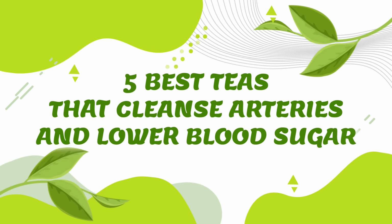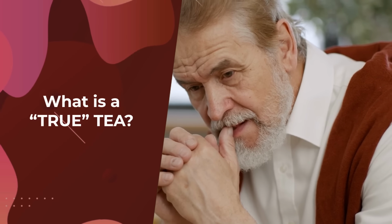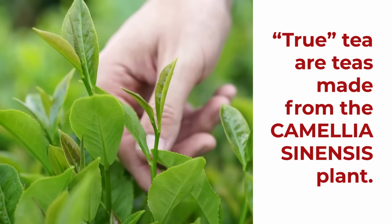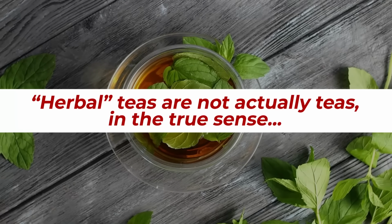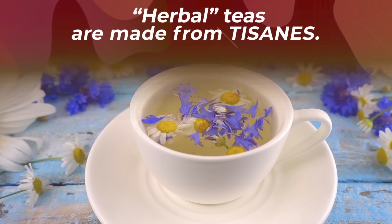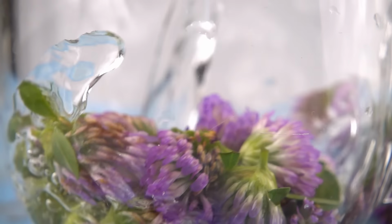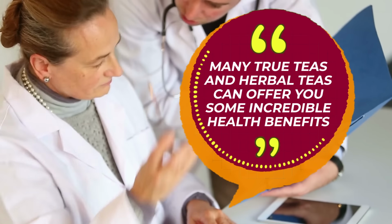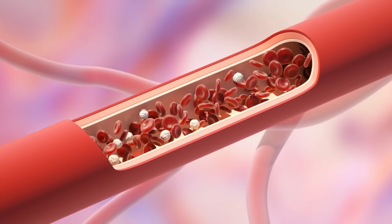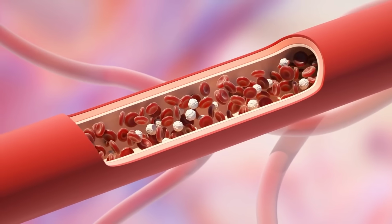and lower blood sugar. So you might be wondering, what is a true tea? These are teas made from the Camellia sinensis plant. Herbal teas are not actually teas, in the true sense, because they are not made from the leaves or leaf buds of tea plants. Instead, these types of tea are made from tisanes, meaning blends or infusions of dried fruits, flowers, spices, and herbs. But here's the great news. Many true teas and herbal teas can offer you some incredible health benefits, especially if you are worried about your fasting blood sugar or your cholesterol.